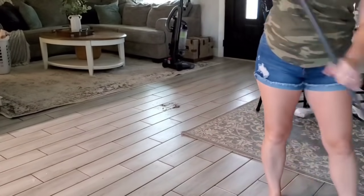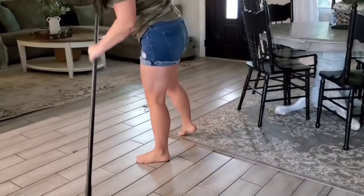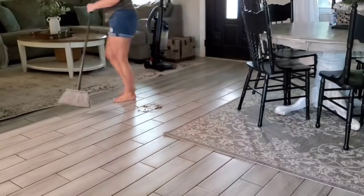So I'm getting that tackled really quick. I'm going to do a little bit of random cleaning, and then we're going to get into some decluttering in just a little bit.